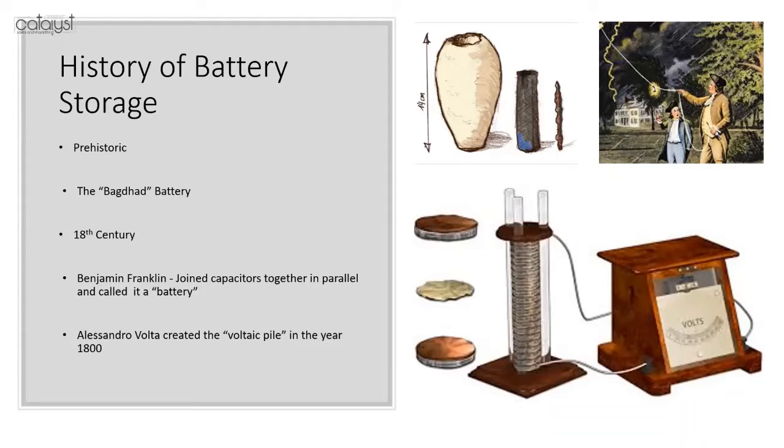But moving ahead in history, we find Benjamin Franklin, who's well known for his studies in electricity. His key and kite experiment with the lightning is very well documented and shown in that image there on the right. But he's actually known for coining the term battery when he joined capacitors in parallel. And finally, we have Alessandro Volta, who about 50 years after Benjamin Franklin created the voltaic pile by stacking copper and zinc discs separated by moist cloths that were soaked in brine. This is known as the first wet electrochemical battery and really kickstarted the movement and research into this technology.